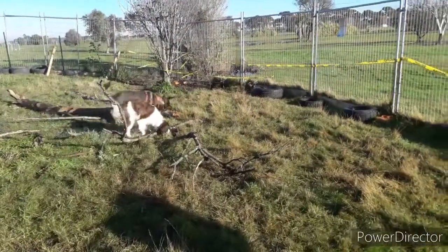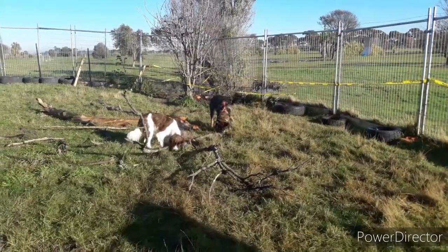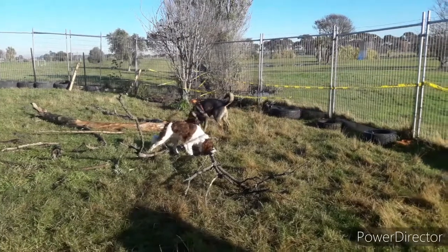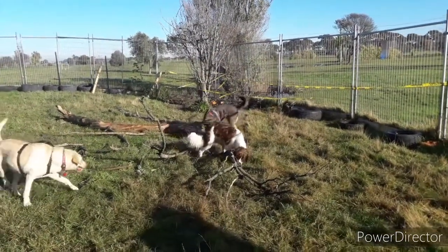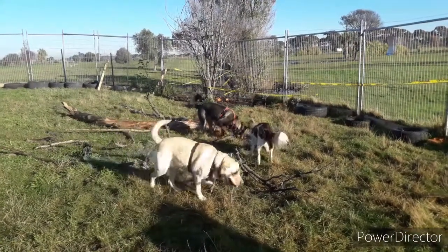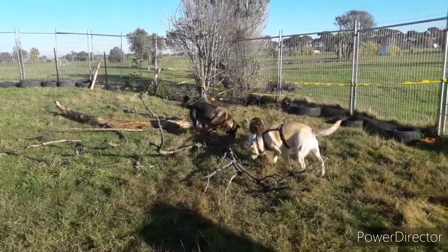Here we are at the Mikado stations right at the back of Neuropark. I just spread the treats out through the branches and the high grass. This makes it a little bit more difficult exercise for the dog. Again, the goal is to keep arousal low.